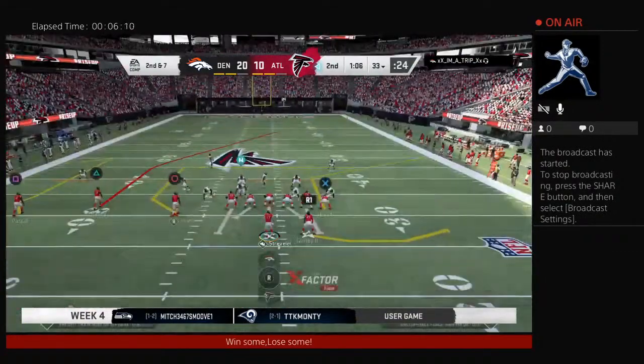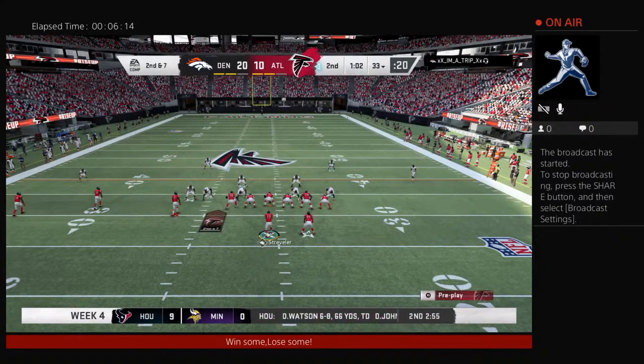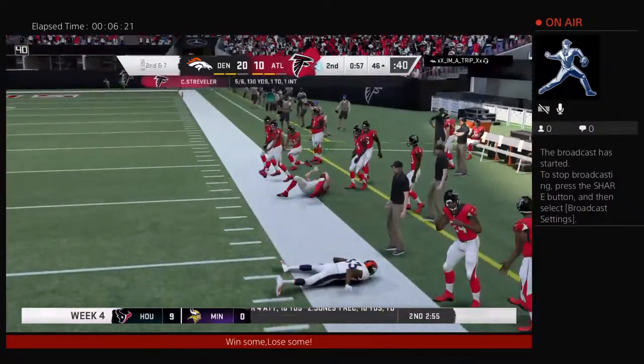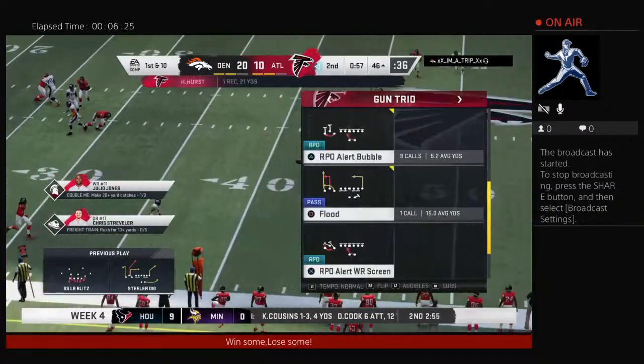3 yards on that last carry. Here's 2nd and 7. Open receiver, that's Hayden Hurst, the tight end. A gain there of 21 yards.